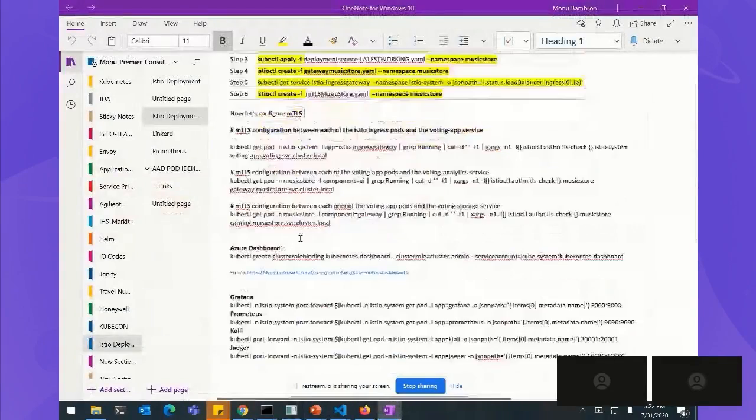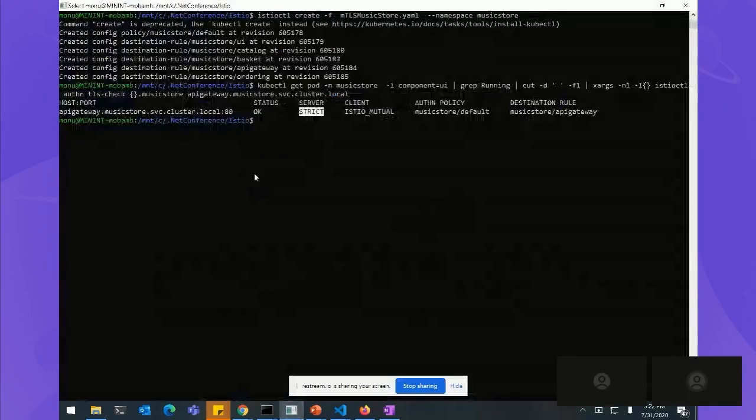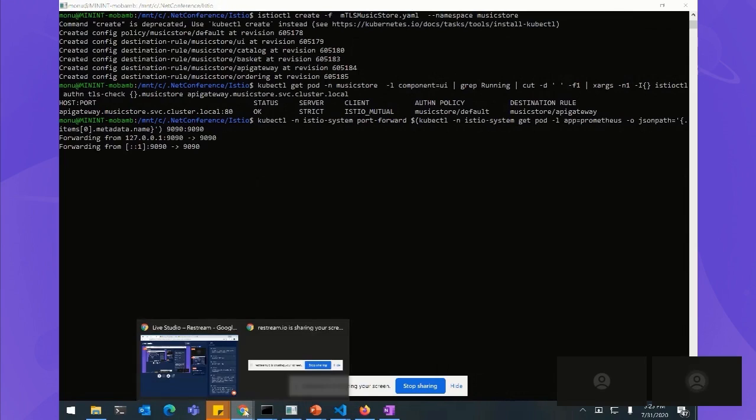Okay, now the next thing I want to show you is quickly the Prometheus here. That's your open source monitoring, where you can have Prometheus counters, just like App Insights counters. These counters get exposed through the Prometheus server, which gets installed out of the box when you install a mesh like Istio, and then you can do Grafana dashboarding along those counters.